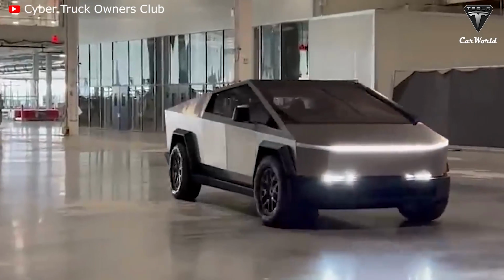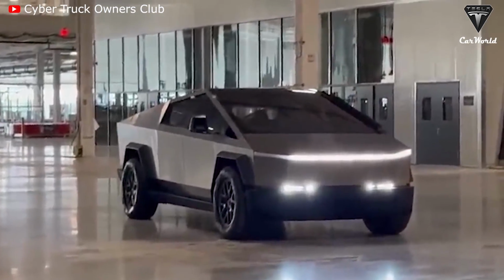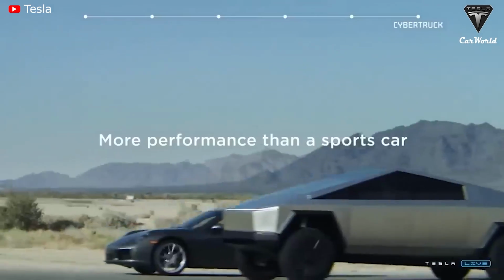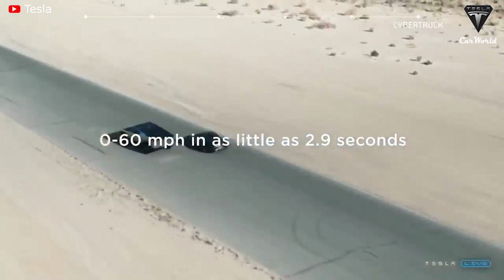Cybertrucks have an adjustable air suspension that can be raised or lowered on the fly and provides up to 16 inches of ground clearance. Add that to its 35-degree approach and 28-degree departure angles, and the Tesla pickup could prove to be a formidable off-road machine.